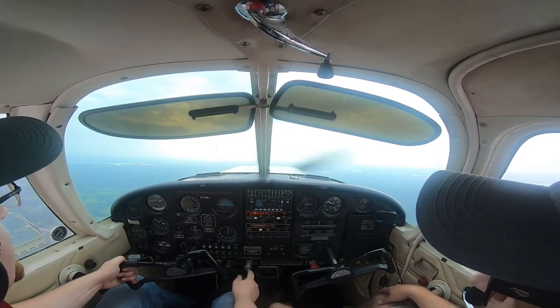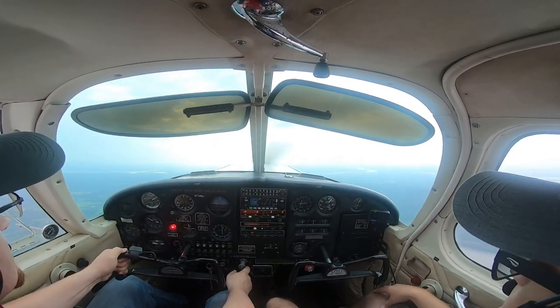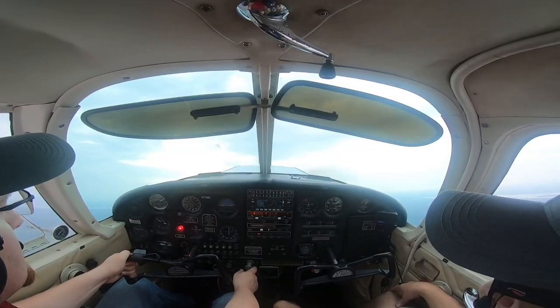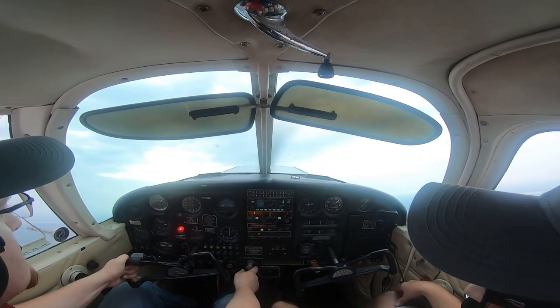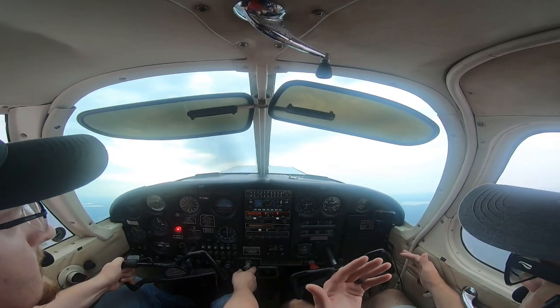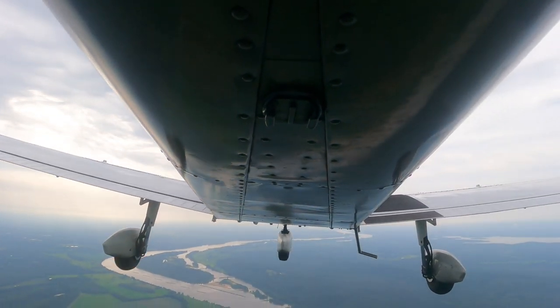Okay, so do we need to put the power back in? Yeah, right here. Okay. Now, pitch up? Yep. Alright, so there's the first indication. More right rudder. Okay. You need quite a bit when you're doing power on stalls like this. First indication, there's the wing. A little bit more nose up. Okay. There it is, break it. Alright, max. Right.